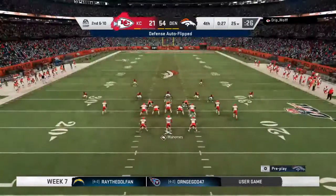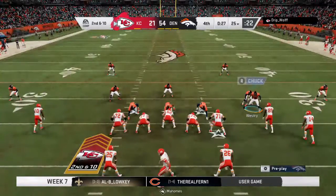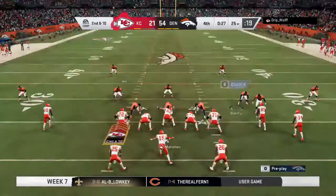An incomplete pass leads to 2nd and 10 from the 25. Kill. Turn up. Kill. Turn up. Check.